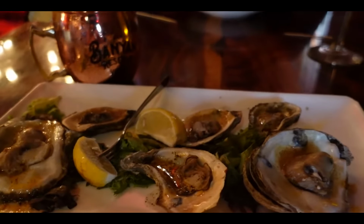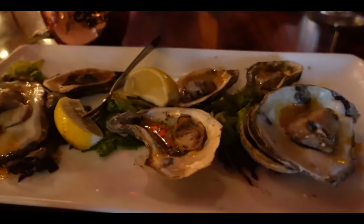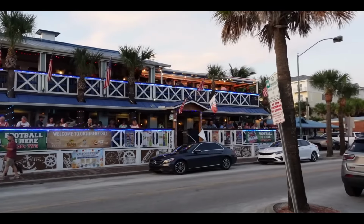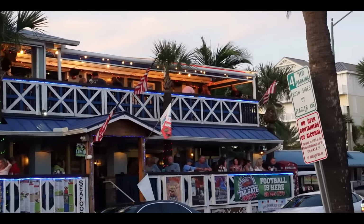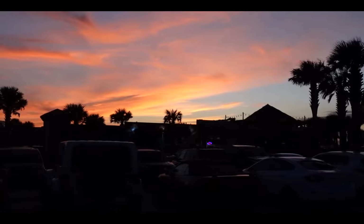Wow. So this is Jack Daniel's honey butter oysters. So this is where we just ate dinner. We ate upstairs, and then they have a band, a guy playing at the very end. He's playing a guitar. We ate inside. Very cool ambiance. Oh my gosh, that's pretty.